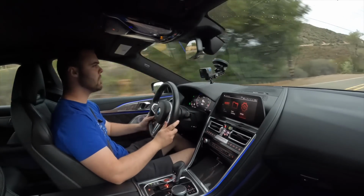Well, when you're in comfort mode, it's surprisingly comfortable. It rides a little more firm than a luxury car would, but I enjoy that because this is more of a luxury sports car than just purely a luxury vehicle.